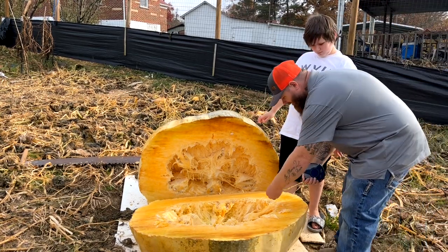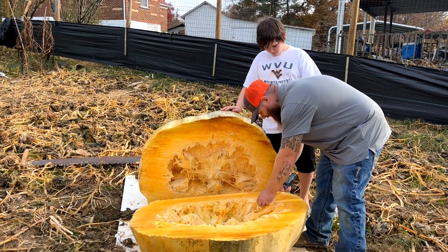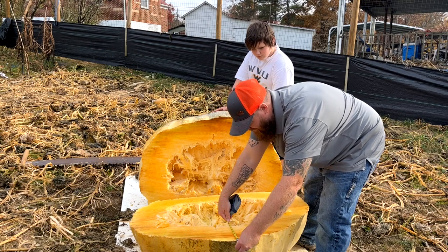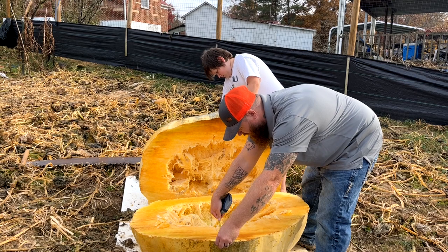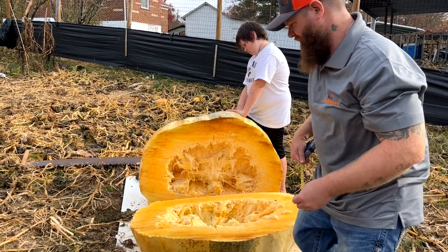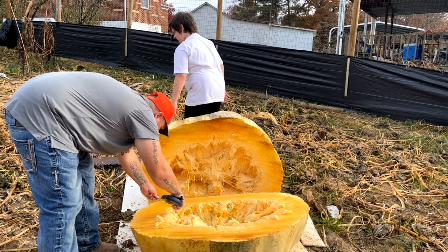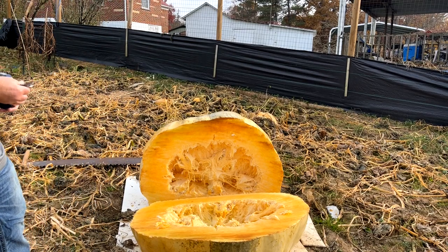So you can see here, we put it right there. We got 7 inches there, 9 inches there, 8 inches there, 7 inches there, 7 to 8 inches here. Roughly 8 inches there, 8 inches there, 8, 9 inches there, 7 inches there, 7, 8 inches there. This pumpkin, all in all, was a very, very evenly grown pumpkin.